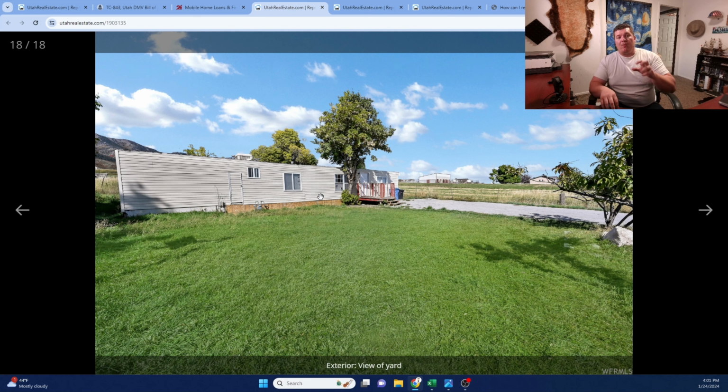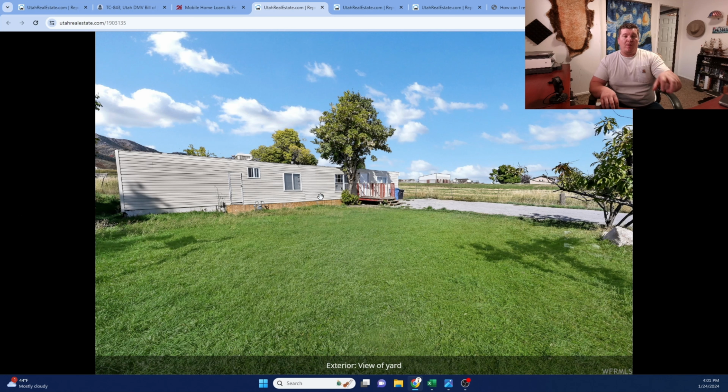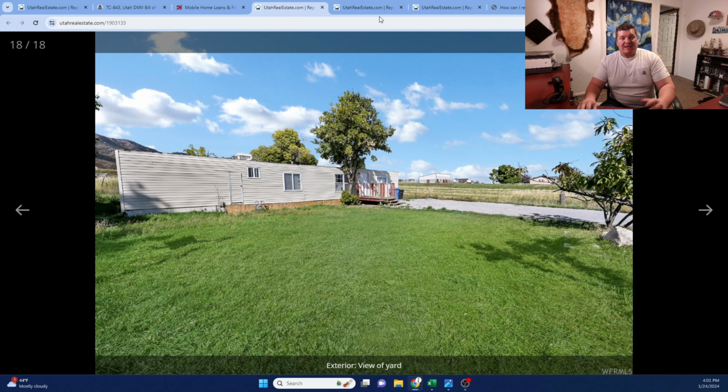If you're buying a mobile home on a piece of land, that is real estate. Whereas if you're buying a mobile home not on a piece of land that you own, then it's not considered real estate. Understand that very small but key difference.